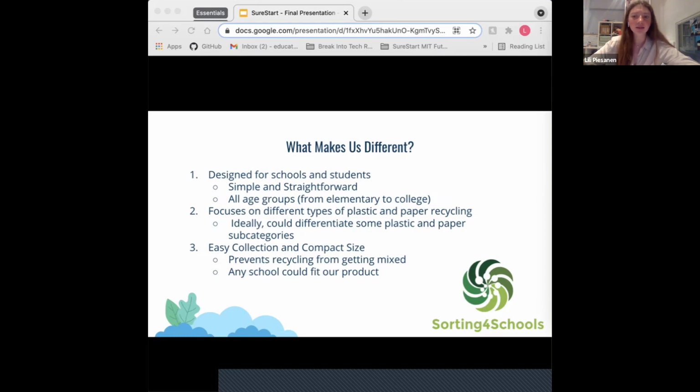Unfortunately, this is still something our team is working on, but ideally it could differentiate plastic and paper subcategories, such as the 7 plastic types. Thirdly, at the end of the day, we wanted the collection of the recycling to be easy, so that all the recycling doesn't get mixed up, and our physical product to be small scale, so that any school would be able to fit it in a classroom or in a hallway.